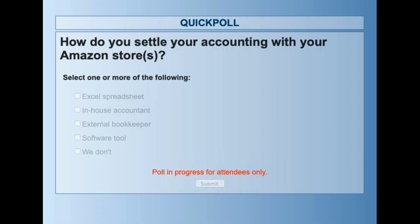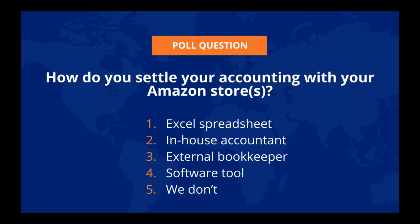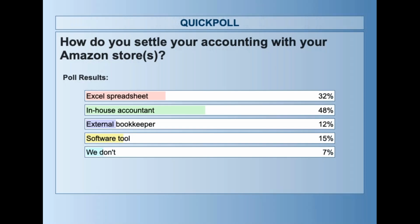We have some votes coming in, and we'd like to share the results here. Option 1 is an Excel spreadsheet. Option 2 is using an in-house accountant. 3 is an external bookkeeper. 4 is using a software tool, and the last selection is that you don't. All right, we have over half the people voted, and we still have some rapid results coming in here. Gonna close the polls in about 5 seconds. All right, let's take a look at what the results are. Looks like the top result is using an in-house accountant, and number 2 is using an Excel spreadsheet. All right, so now we're gonna talk about how to optimize this process.